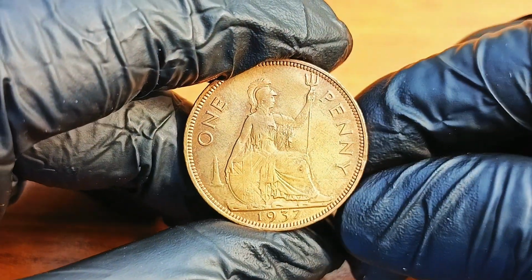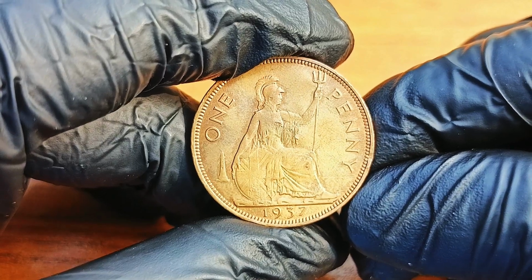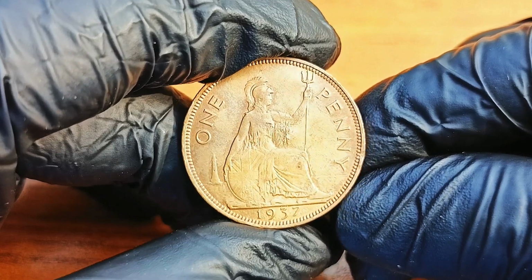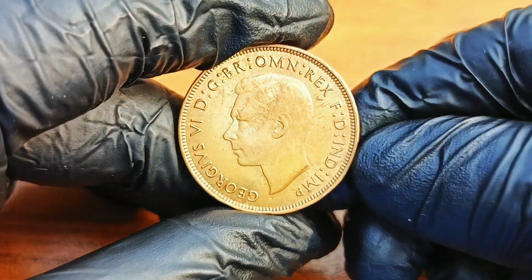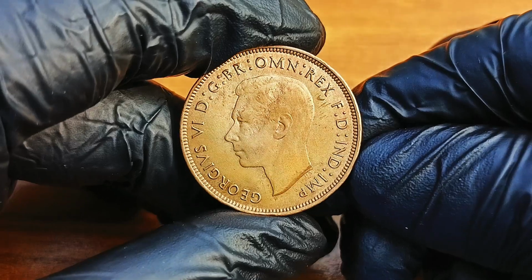Now, condition plays a pivotal role in determining a coin's market worth. An extra fine condition penny retains much of its original detail with minimal wear. The sharpness of King George's features and Britannia's intricate details on the reverse can add thousands of dollars to its value. So, how much could this coin fetch in today's market?